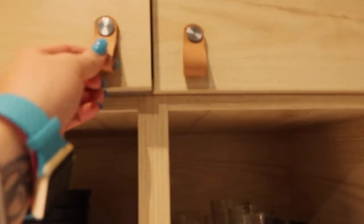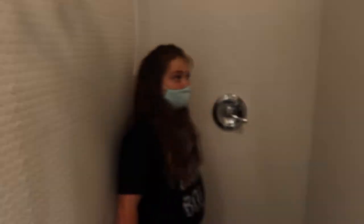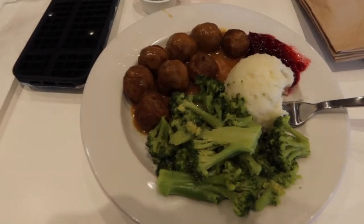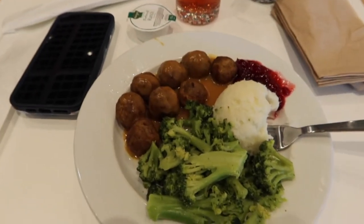These are amazing. These are fantastic. Leather pulls. $8 for that. That's cool. We should find that for Libby's clothes. It's on sale for $3.99. Home organization. We're having some Swedish meatballs, chicken strips, lingonberry drink, and Olivia's having a nap.